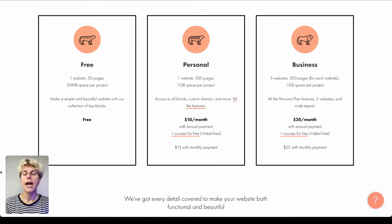Now, if you want to take advantage of all the blocks in the block library and all the built-in features, then you have to start from the Tilda personal plan. With this, you can create one website, meaning one domain, with 500 pages within. It can be multilingual, of course. You have 1 gigabyte space for the project, which is more than enough because you don't want to upload heavy images on your pages.